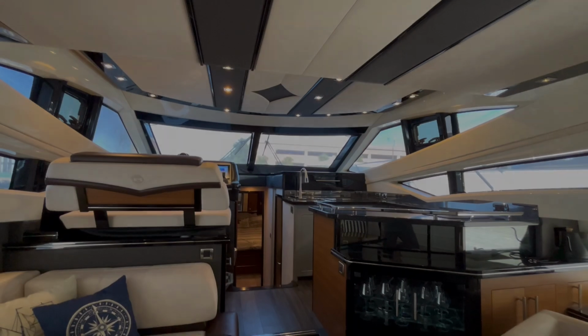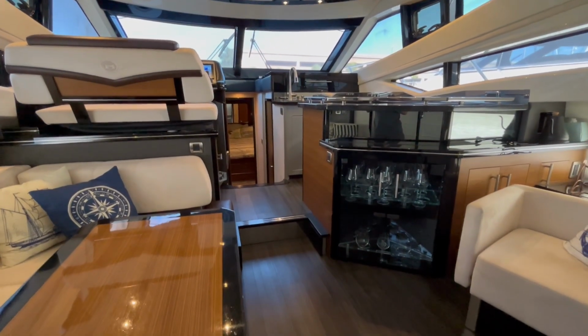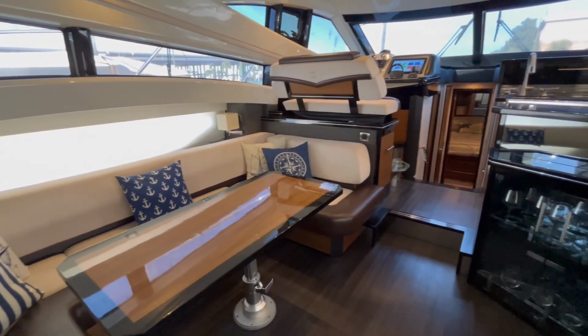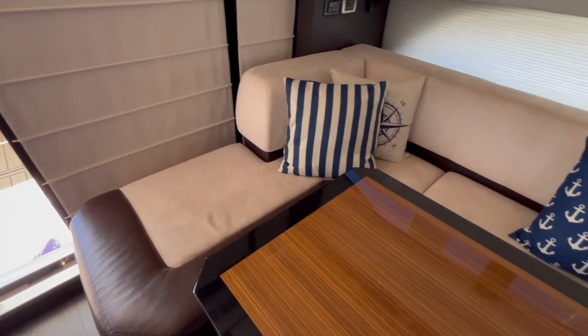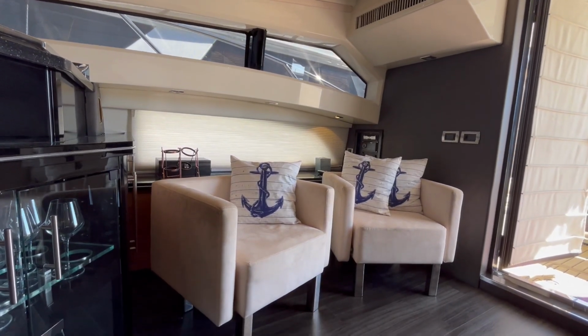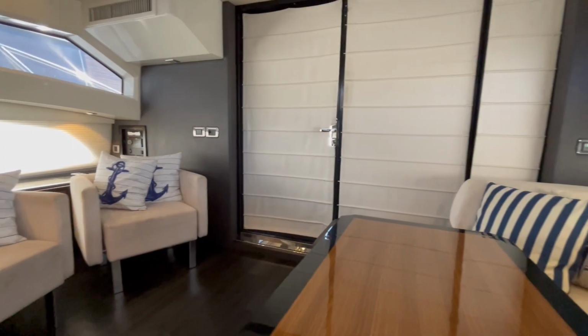Once inside, you are greeted with a warm and inviting interior, while the sizable salon is bathed in natural light from the generous windows. The yacht's length provides ample space for onboard living and entertaining, with a well-designed layout that maximizes both usability and comfort. The interior boasts high-quality materials such as hand-buffed cherry wood cabinetry and designer decor with premium wall coverings and fabrics.